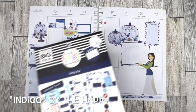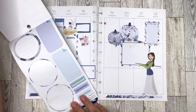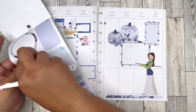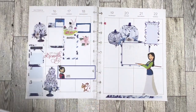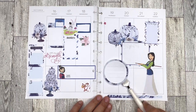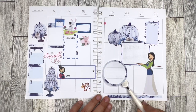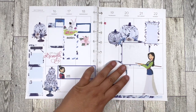I definitely need a box or something here on Thursday, so I'm turning to this Indigo sticker book by the Happy Planner. It has this really beautiful tie-dye circle sticker. At least it's tie-dye on the frame, and I'm going to go ahead and place that there on Thursday. Before I wrap up this spread, I want to add a few more decorations.